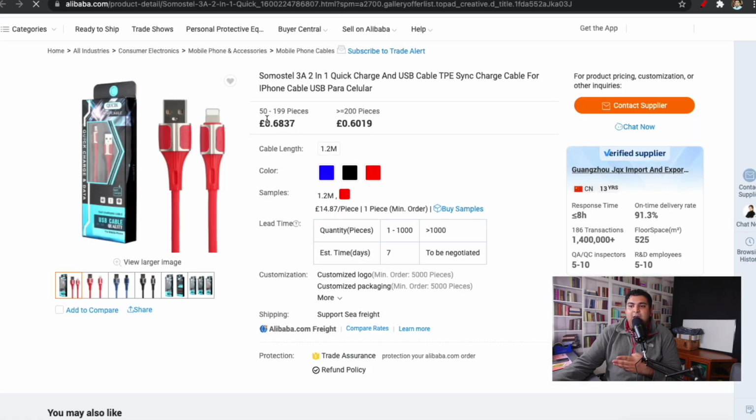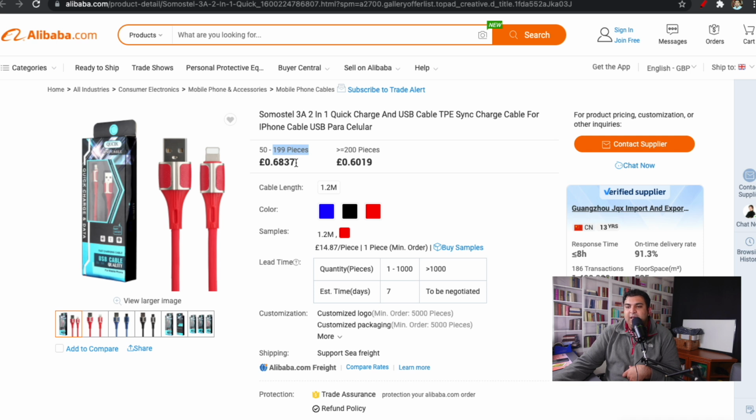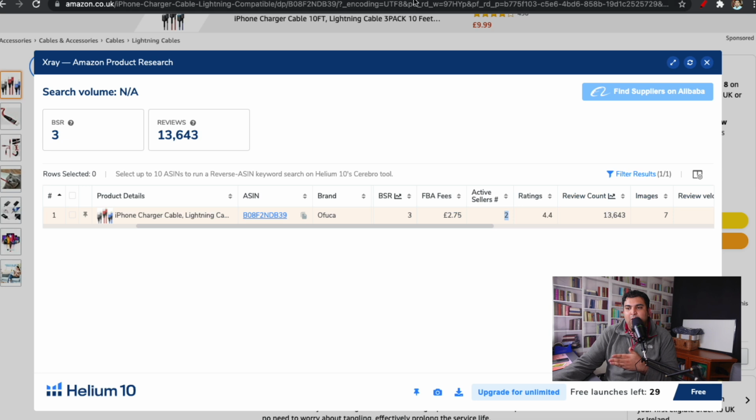If you want to buy 50 to 199 items for this one, it's going to cost you this money. But obviously you will have to pay for shipping as well. With the shipping, because I sell mobile phones and accessories, it's going to cost you around 90 pence per piece. So if you are buying this at 90 pence per piece from Alibaba, and then you are selling on Amazon at the price the seller is selling, 8.99, obviously there is going to be good profit.